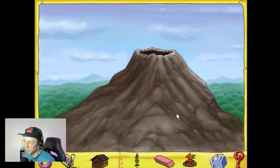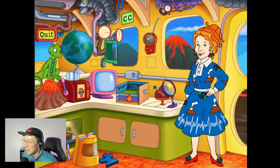Scholastic Book Fair, we gotta talk. It just destroyed all the animals and the new people that we just built the houses on. Oh my goodness. I don't know about that.